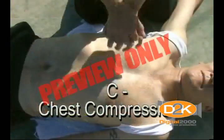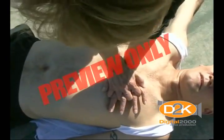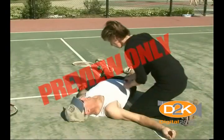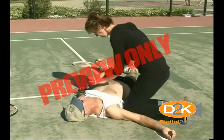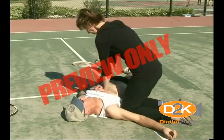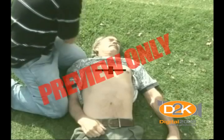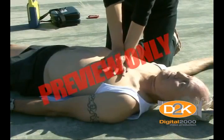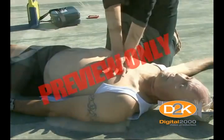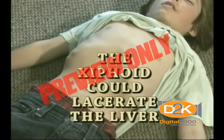C. Chest compressions. Start chest compressions. To make sure your hands are in the correct position, you'll need to remove clothing from the chest area of the patient. For proper hand position, place the heel of one hand over the center of the patient's chest, on the lower half of the sternum. Be careful not to push on the lower tip of the sternum, as this is where the xiphoid process is located. If pushed hard enough, the xiphoid could possibly lacerate the liver.